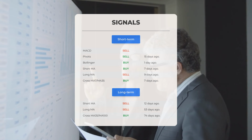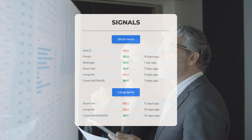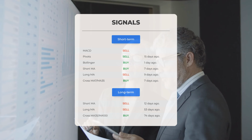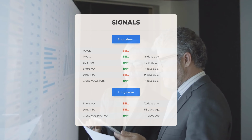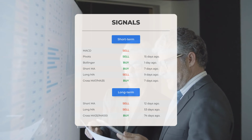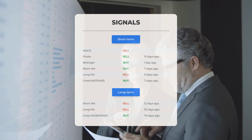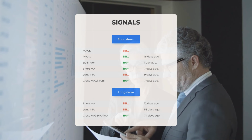Analyzing the 12-month chart, we observe the short moving average indicated a sell signal 12 days ago. The long-term moving average provided a sell signal 53 days ago. However, the relationship between the short and long moving averages signaled a buy opportunity 74 days ago.